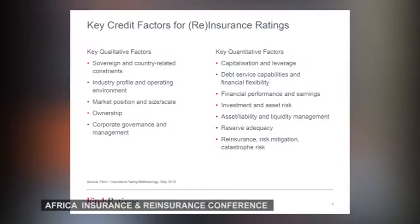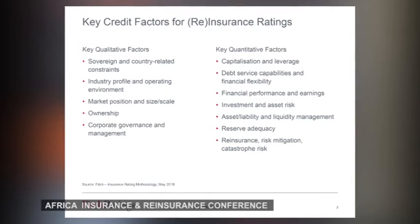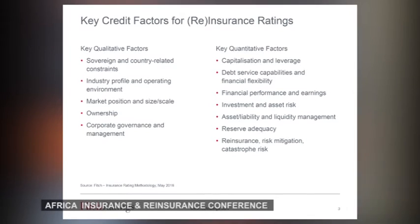So just coming back to the key credit factors that we have in our insurance criteria. We have 12 factors overall, 5 of them qualitative, 7 of them quantitative, which you can see listed on the slide here. Many of those are things that most of you would look at yourself, if you're an intermediary, for example, working out whether you want to place business with a company, or whether you reinsure. So hopefully it's not a surprise that we look at many of these things.